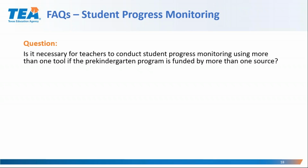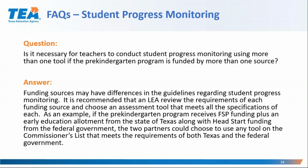We've got lots of questions. Is it necessary for teachers to conduct student progress monitoring using more than one tool if the pre-kindergarten program is funded by more than one source? So funding sources often have differences in their guidelines regarding student progress monitoring. So it is recommended that an LEA review the requirements of each funding source and then choose an assessment tool that meets all the specifications of each.